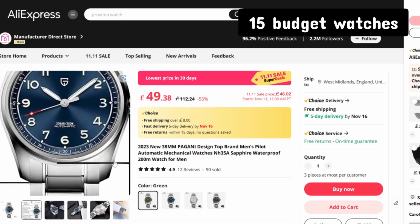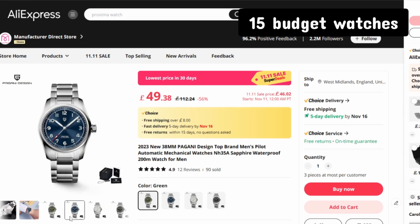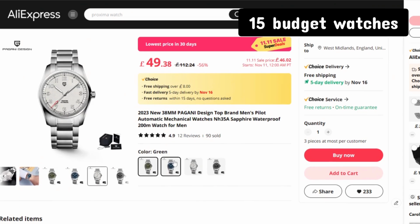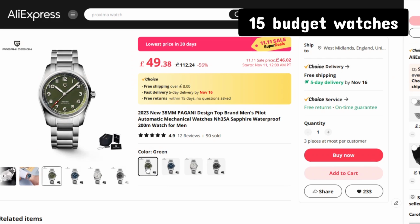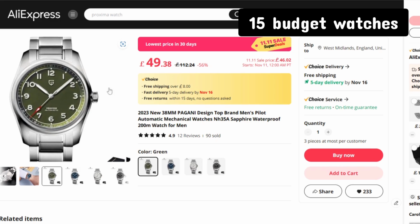The bracelet is okay for the price, and you know, this is something they've done really well. I'm not sure about the lume, if they have lume on there, but you know, the lume can't be that good. We know that from Pagani Design. They've established that now. But yeah, great colors and great looks. So this is definitely worth considering, and it's the 38mm version as well, so it's gonna have a perfect fit. £46, you know, you can't argue with that.